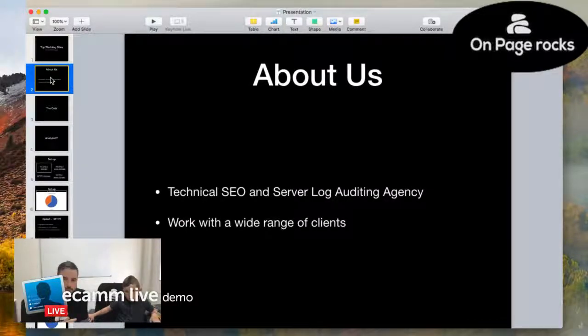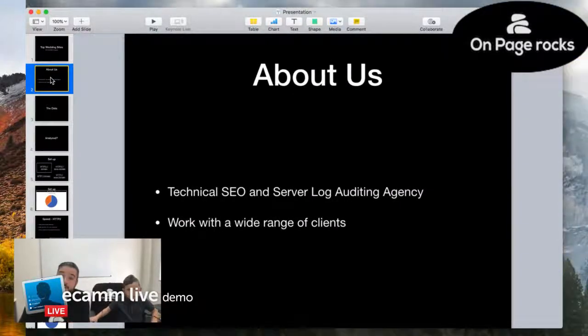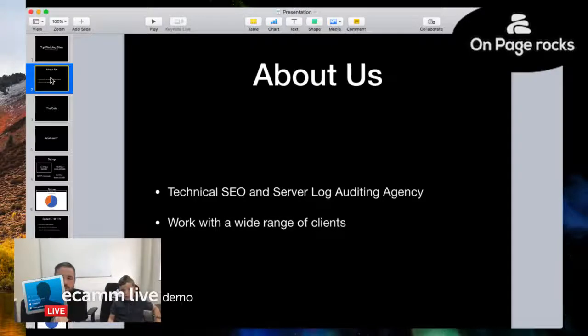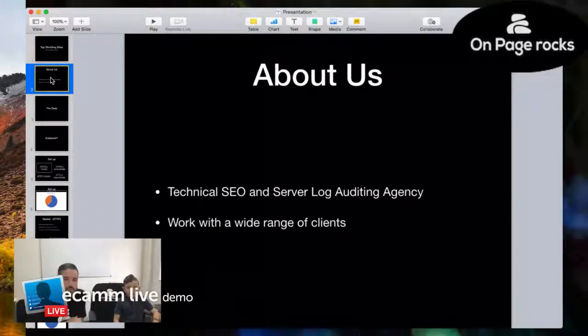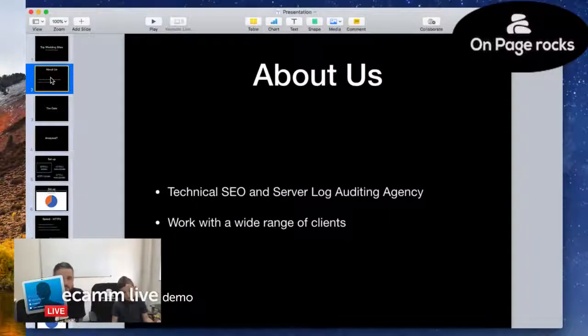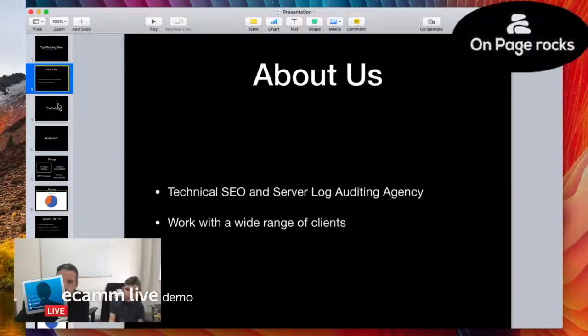Just quickly, so we can explain why we're doing this. We're a technical and server log auditing agency. We don't do anything apart from that. We don't do link building, we don't do content, and we work with a wide range of clients, from in-house clients to other agencies doing white label reporting. So this analysis is only looking at technical, because that's all we do. We're just a technical specialist.